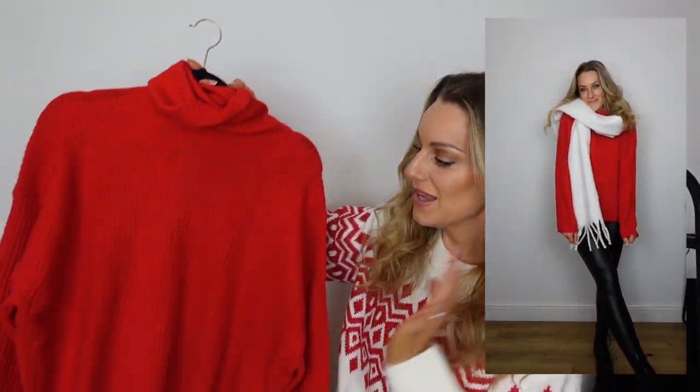I think it's actually gonna be really versatile, really lovely to wear. My hair's super flat today, isn't it, guys? I don't know what it's doing. I was having a good hair week and I jinxed it yesterday, but there we are.